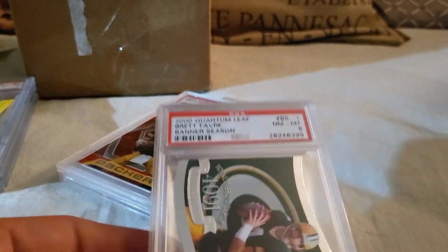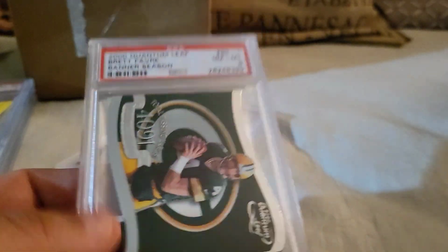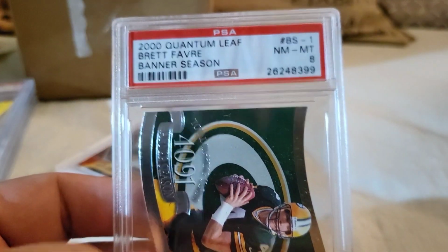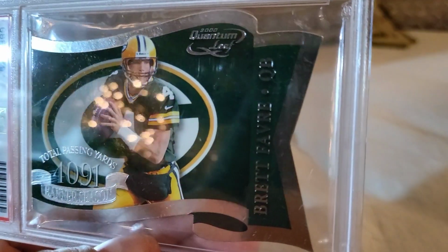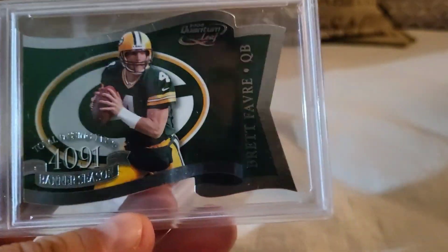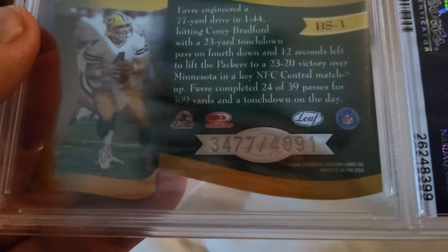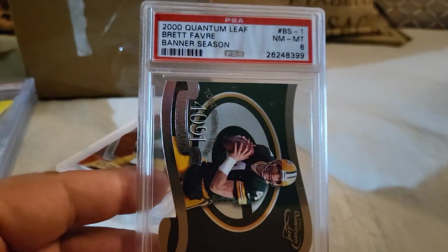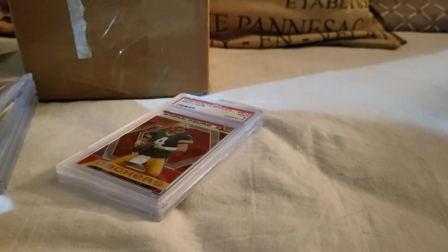Then I bought this one. Now remember, I got all these from the same seller too, so I didn't really pay any shipping for any of these, which, you know, something you have to consider when you buy slabs because they obviously cost more to ship. But this is the 2000 Quantum Leaf, the Banner Season. Again, it's an 8, but foil on the edges and die cut and all kinds of things that can have surface issues, but super cool looking card. It's supposed to look like a waving banner, and it is numbered out of 4091, so high numbering, but still cool. And then again, graded, so you don't have to worry about the weird shape and getting damage to it and so forth. So I like that one.